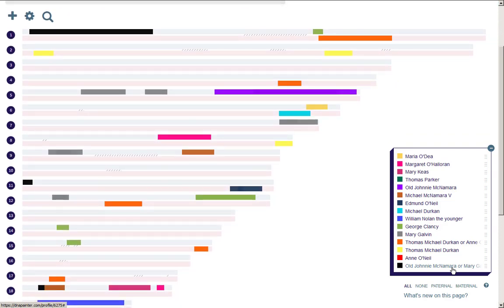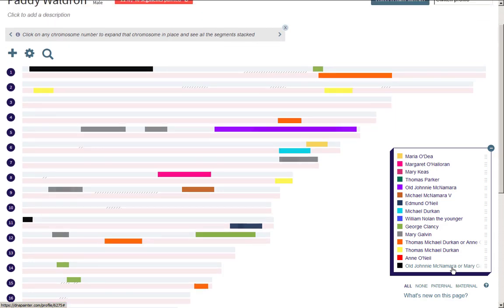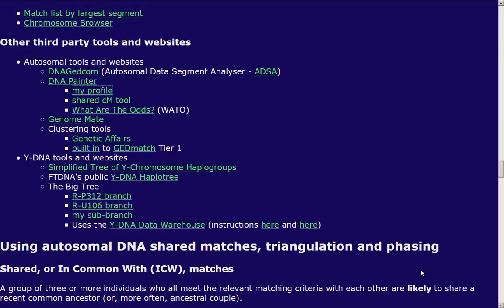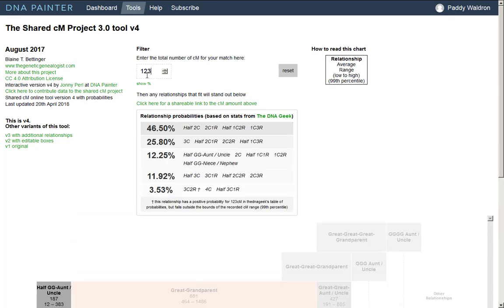And the objective is to color in the whole of this chromosome map and be able to tell exactly from which ancestor which part of each chromosome came. And some people have done very well on it. It's a while now since I tried to update it, and I still have a lot of blanks. And that is called DNA Painter from dnapainter.com, where you also have an equivalent of that probability table that you were asking me about. But this is even easier. If you have a match with whom you share 123 centimorgans, you might want to know where might that match fit on the family tree.